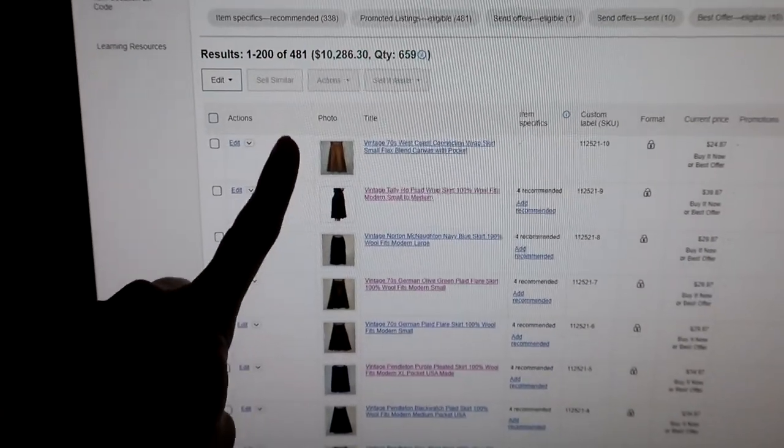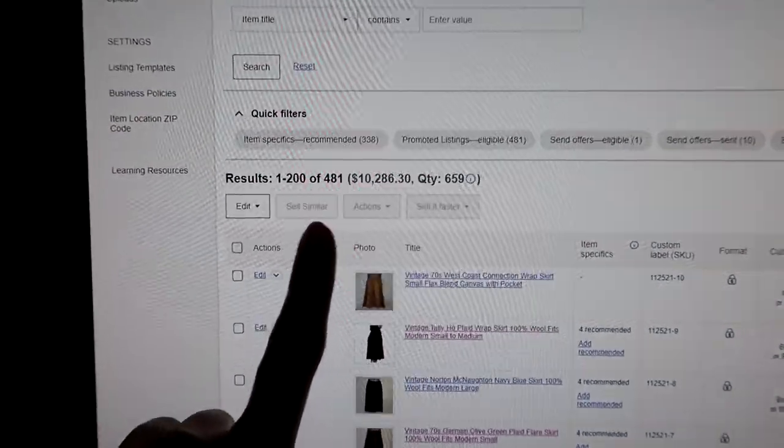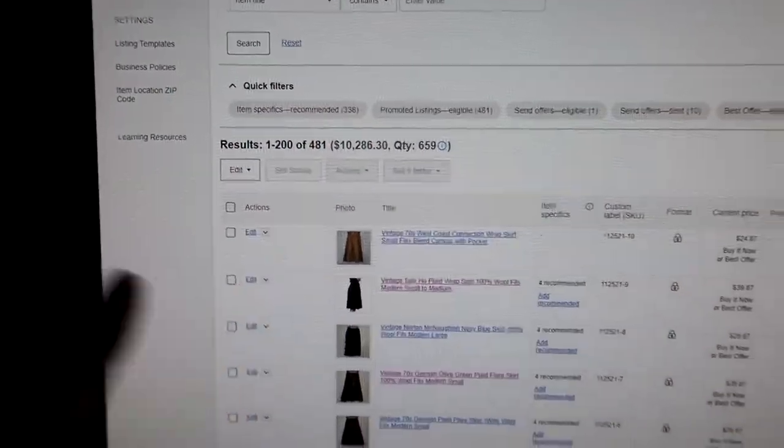All right. All 10 of the ones that I've actually photographed are now listed. I'm so close to my 500 goal. I am so happy. Realistically, I am probably not going to go home today and photograph and get those other two skirts listed because it's Thanksgiving. And I'm gonna go spend some time with my family and relax and just enjoy the holiday.